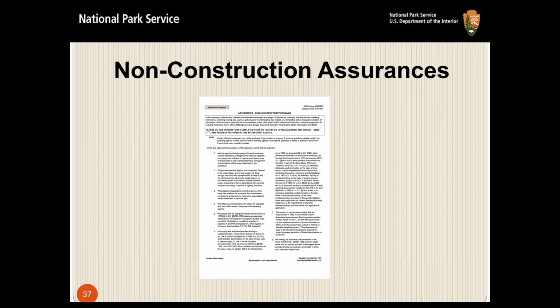The SF 424B non-construction assurances form contains a number of general assurances that the applicant must agree to in order to be eligible to receive federal funding. You can read through this and sign it on Grants.gov.